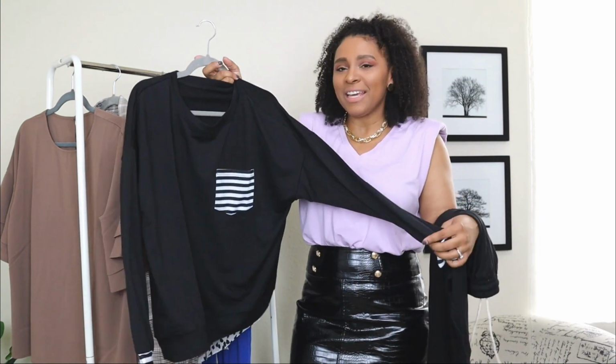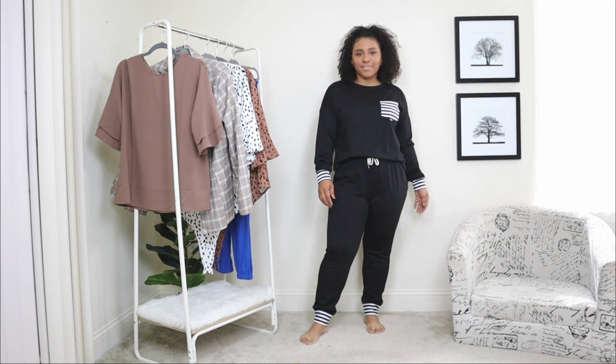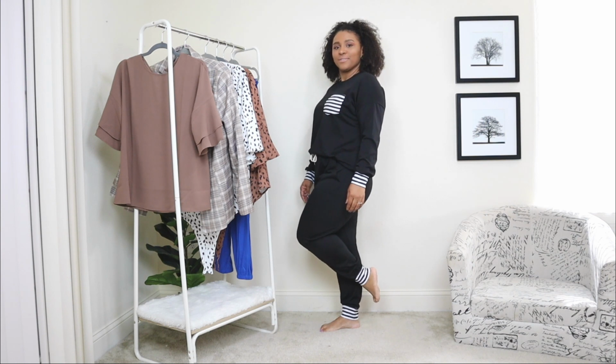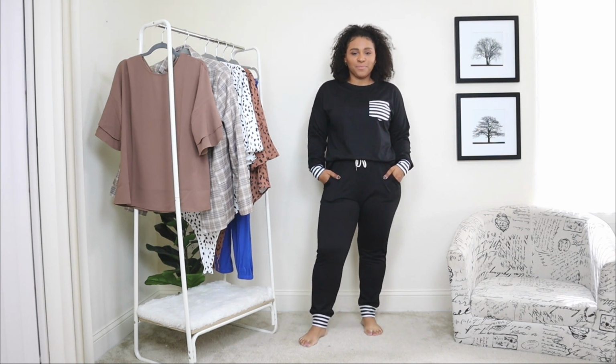And this here is kind of like a loungewear set, and I really love that it has this stripe design here in the front, and it also has it on the sleeves. It also has it on the cuffs of the pants. The pants fit super, super comfortable.